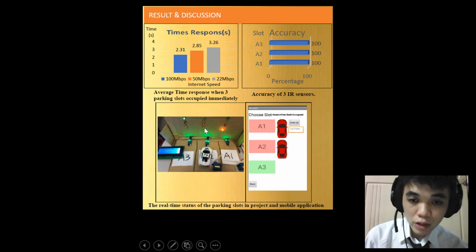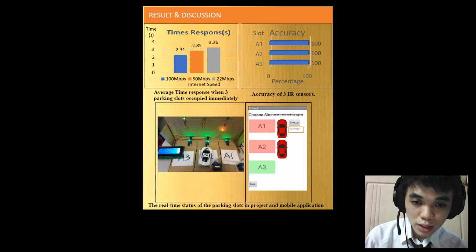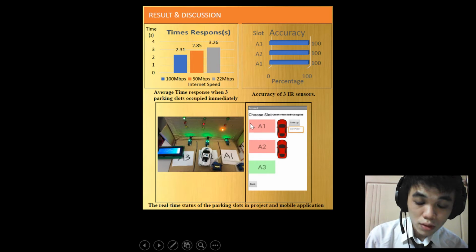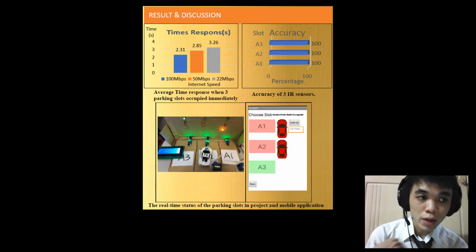A2 has the red LED turned on because there is a vehicle in front of it. So A2 is red LED. A1 is booked by a user because the yellow LED is turned on. We can see here the yellow, and in the mobile application the parking slot is occupied. Okay, the details I will present in the demonstration part.